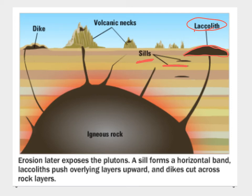We can also have what we call a dike, and a dike is different from a sill and a laccolith in the sense that a dike will go across rock layers. So it'll find a crack or it'll find a fault, and if it finds this little crack between the layers, it'll actually fill that one in, and that's how we'll form these dikes. So in summary, a sill is going to form a horizontal band within a layer. Laccoliths are going to push overlying layers upwards, and then a dike is going to cut across the rock layers.